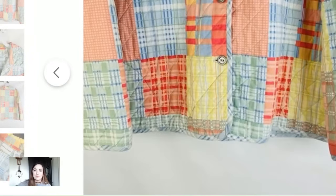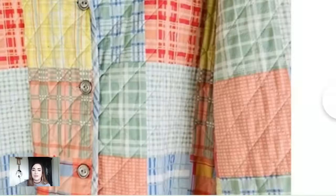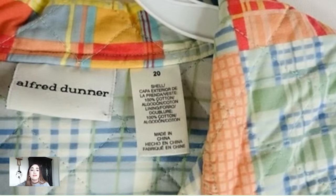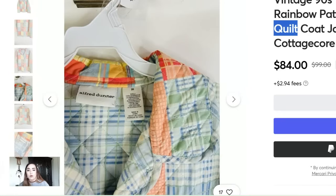I'm going to see if I can zoom in on that tag a little bit better, but it's normally a brand you would probably just pass by and not, it keeps jumping on me. You probably would pass by that and not even think about getting that Alfred Dunner tag. So you can see that there. Most of the time that's one to skip, but that one sold for $84.